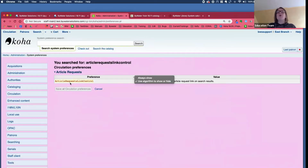So we have article, request, link, control. So you have the options of always show or use the algorithm to show or hide article requests on search results. So this is a great new feature.